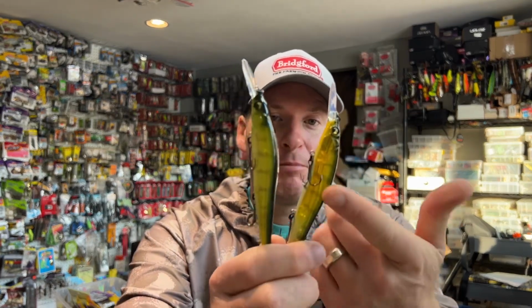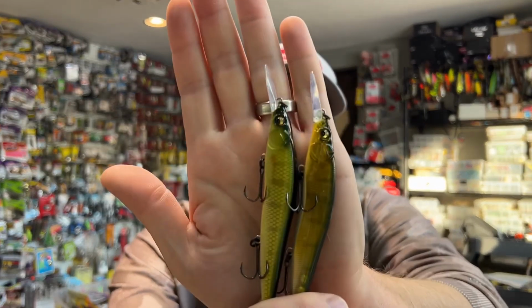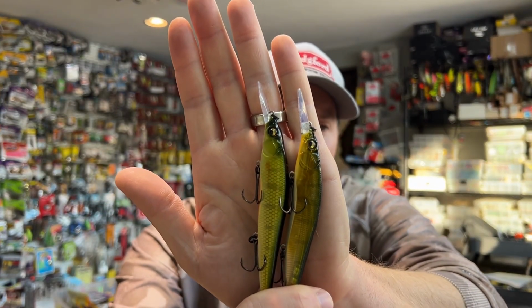Some of my favorite colored jerk baits down south, again, are going to be perch. These are Megabass Vision 110 plus ones, two different perch colors that they have. They are extremely accurate in terms of matching the hatch. And I'll tell you one tip with the perch color, and this works really well on lakes down south that have a lot of vegetation.